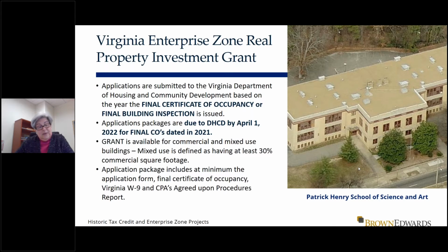So again, it's a pretty paper intensive package. Now, because of COVID, these application packages are submitted through an online portal that's established by DHCD. In prior years before the COVID outbreak, we had to send in a whole lot of paper by certified return receipt. Last year, we had to do the online submission as well as send everything in. And this year, they are just looking for the online submission and will not accept all the paper. So that's a good thing. It's a very simple system to use.